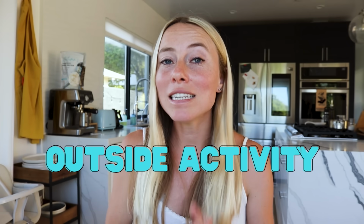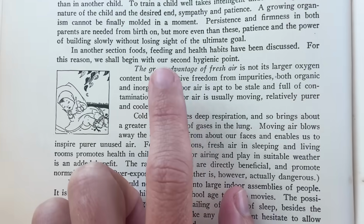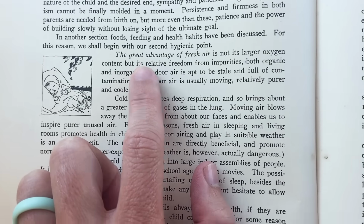Okay, the second healthy habit is sufficient fresh air and plenty of outside play. Starting off with a quote, the book says, "Indoor air is stale and full of contaminations. Outdoor is cooler, moving, and stimulates deep breathing, which is important for exchanging gases from the lungs."